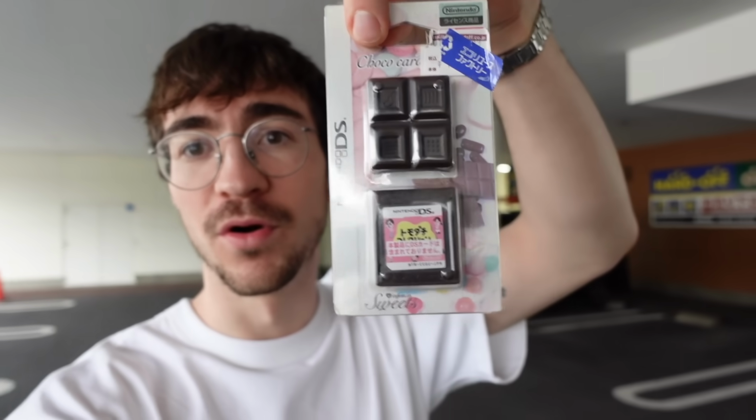So we're finished in this Hard Off, and the one thing I bought was 110 yen, and it's a small chocolate DS game holder, which is really cool. But we're gonna go to another couple of Hard Offs in this area. Let's go.